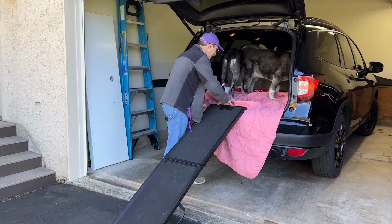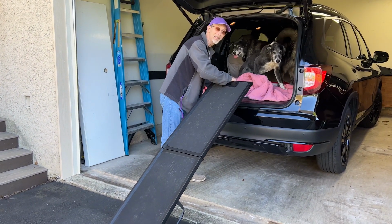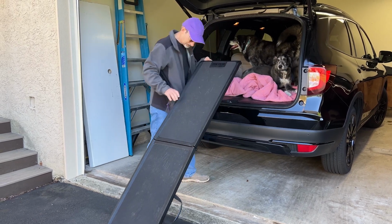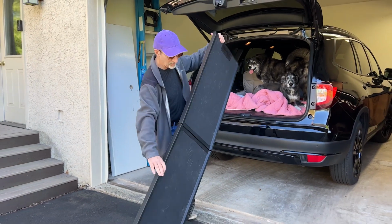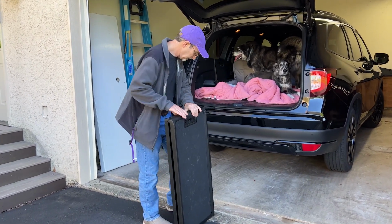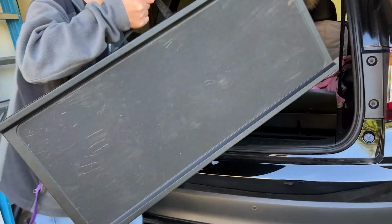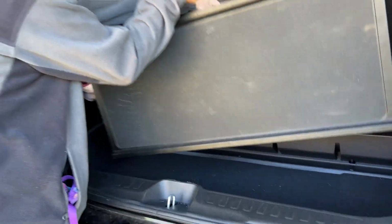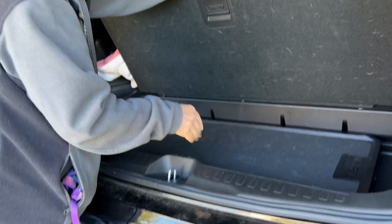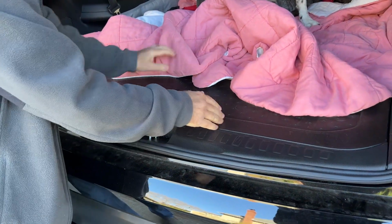Yay! Good girls. Okay. I do feel like the ramp is still a little bit steep for them to be perfectly comfortable on. At least we've gotten to the point where we can get them in and out like you're seeing, and they are getting better and better every day. I love how this fits. This was one of the only ones that fits into this little compartment.